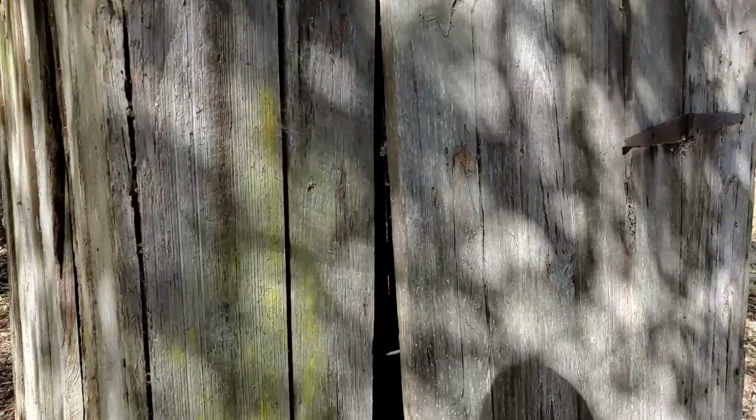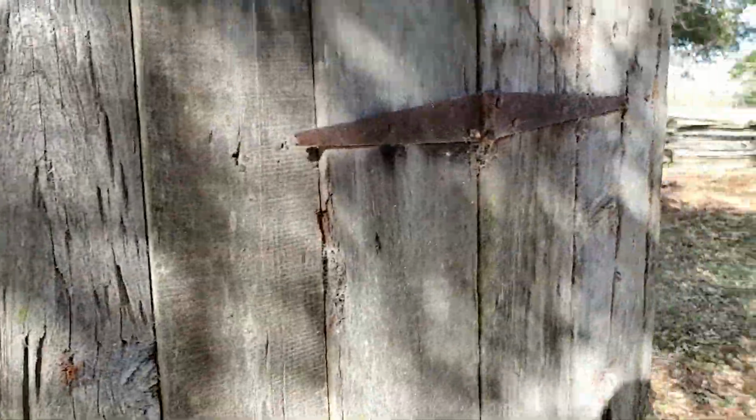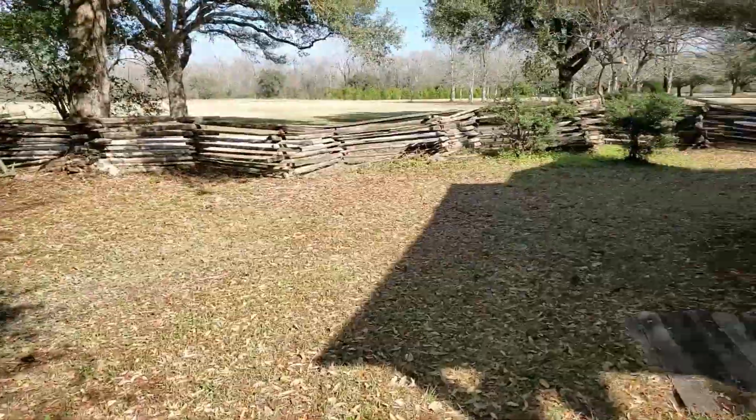Is this an outhouse? Maybe not. I can't see in there too well, but it does not look like an outhouse on the inside.